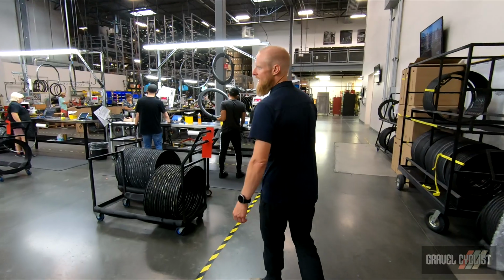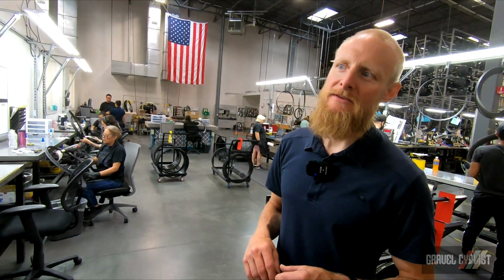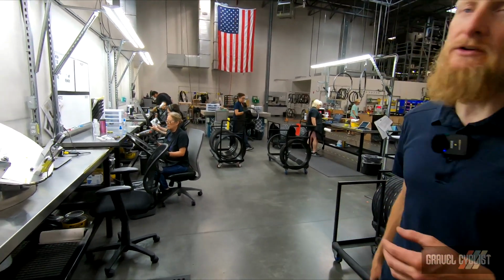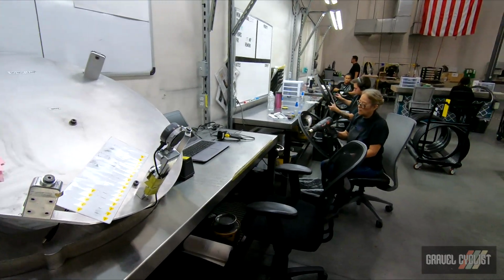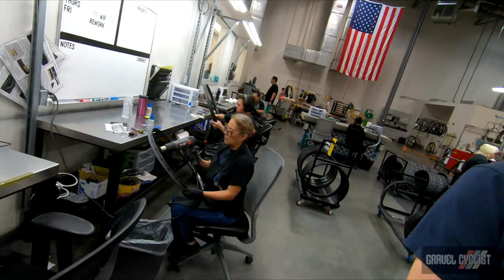Okay, so this is the next area in terms of the process of rim manufacturing. And so basically, after the robot has had its way with each rim, it's sanded off all the flash, the spoke holes are drilled, the patches are in place. They come here for another QC check. So each rim has a final QC check. In here, we're looking for any minor defects that need to be sanded or buffed out.